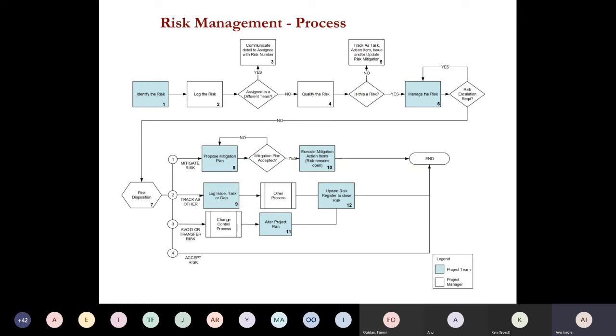Let's assume you are working for the IT team, someone else is working for accounting, and someone, or your project manager, has identified a particular risk: SAP might not get integrated into our project. At that point, well, this is an accounting risk, so let's assign it to the accounting department. If it's not an accounting risk, then let's qualify the risk.